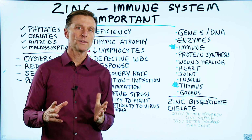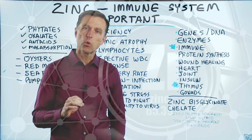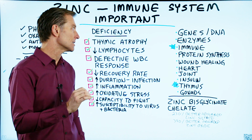So let's talk about the importance of zinc in your immune system. Zinc is probably one of the most important trace minerals because it does so many things. But one of the most important things it has the capacity to help is supporting your immune system.